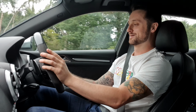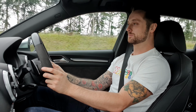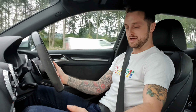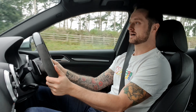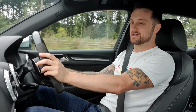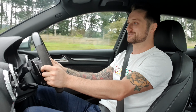The interior, I know it's a bit cliche, it's a nice place to be, but it genuinely is a nice place to be. The seats are very comfortable. The steering wheel feels nice in your hand, it's nicely positioned, everything's at the driver's fingertips. You can tell it's a very driver focused car, and it should be, with it being an RS model. People could potentially track these, they'll go on long journeys with these. I can very easily imagine that you could do a long journey in this car and not be bored and not be tired at the other end.